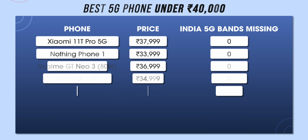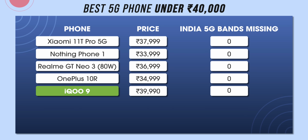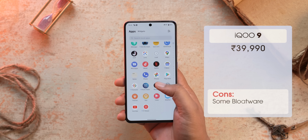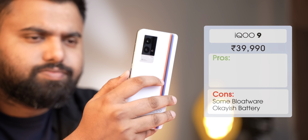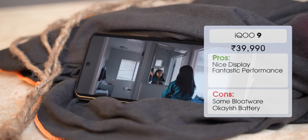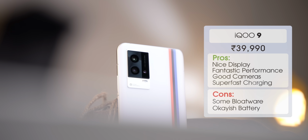Under 40k, there are some good powerful options, but my choice is the iQOO 9. It's available for 39k, and I'm not a big fan of the bloatware this phone comes with, but other than that, this is a high-end, almost flagship level phone with a superb display, powerful performance, and a very good camera setup that includes a telephoto lens.